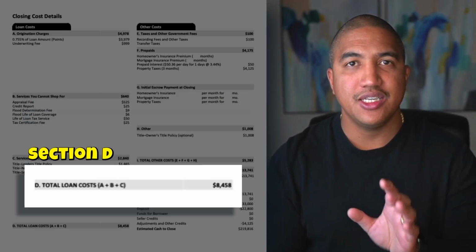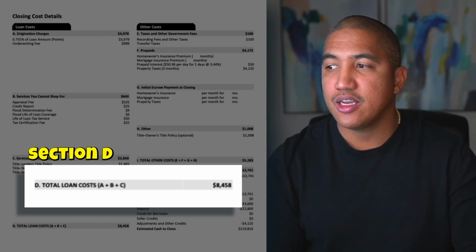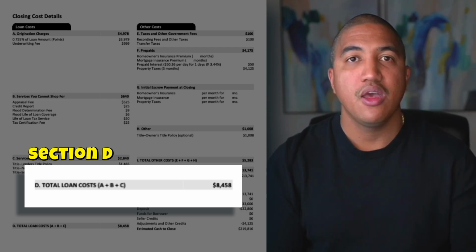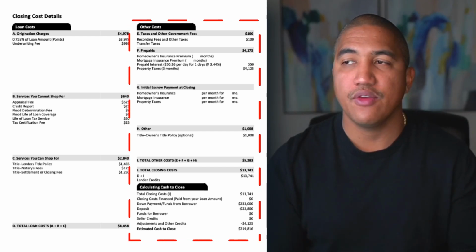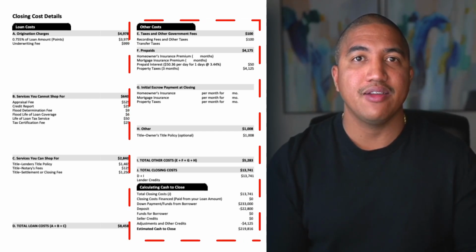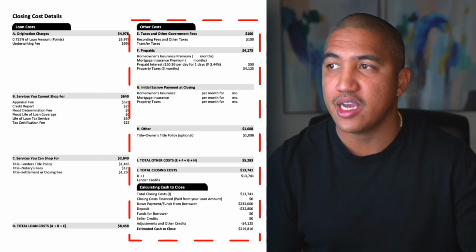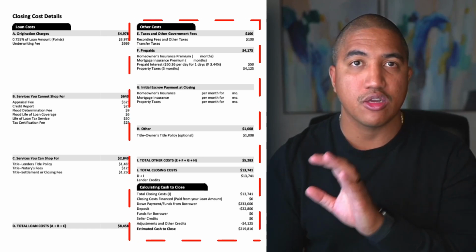And then in section D, these are going to be your total loan costs from sections A, B, and C. All of these added up is going to be found on section D on the left side of your loan estimate. Now, located on the right side of your loan estimate are your other costs, and these are going to be broken down into 5 or 6 additional sections: section E, F, G, H, I, and J. So let's go over those right now.